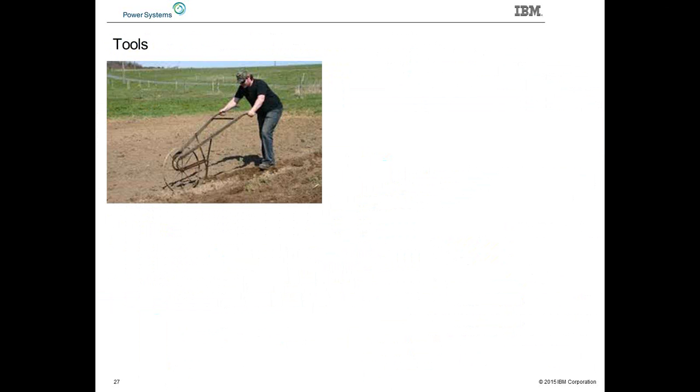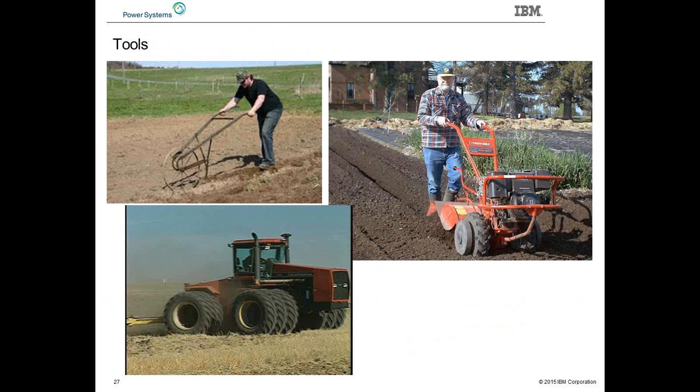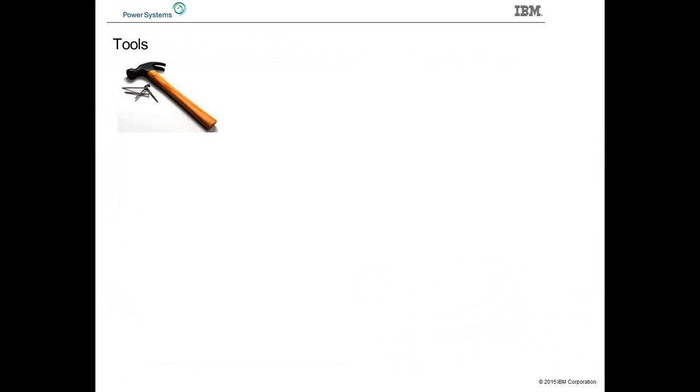Tools are great. Tools are important. Tools are necessary to accomplish many of the jobs and tasks that we want to do. This is a great tool for, you know, tilling a garden. Arguably, that might be a better tool. But again, depending on what you're trying to accomplish, maybe a better tool yet. What's the right tool for the job? So let's dive into tools for just a minute.